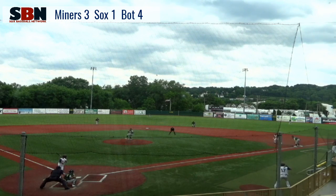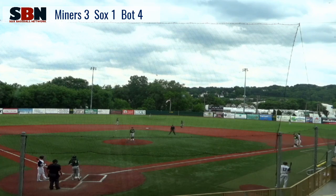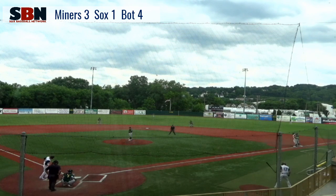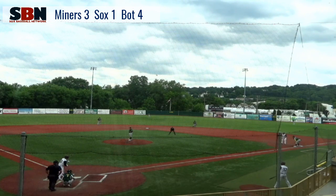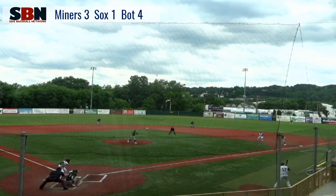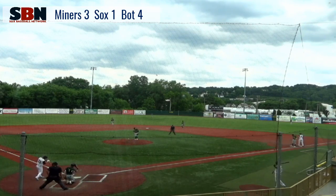Well, Maglione with a runner at third. Actually, runners on the corners, takes a called strike. Yeah, this is a situation here where you're down 4-1, and you got to start chipping away. Get deeper and deeper into this game, too. I'm sorry, 3-1. 3-1, not 4-1. Yeah, 3-1. And if you keep going, you got to get a run back here eventually.